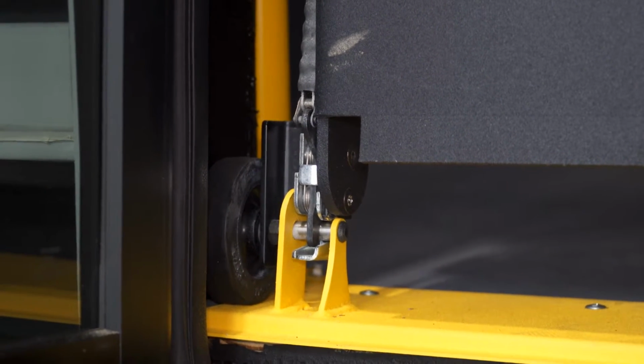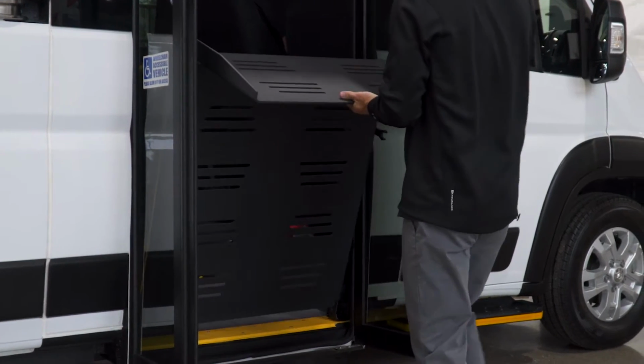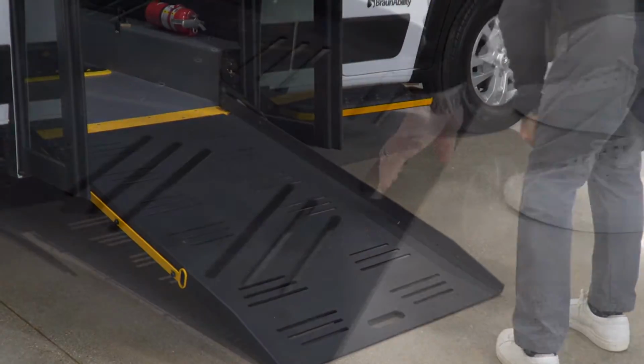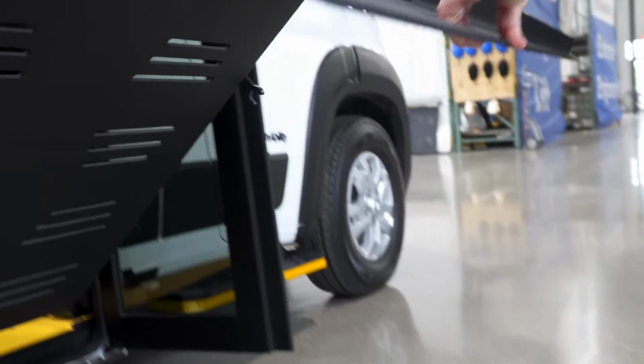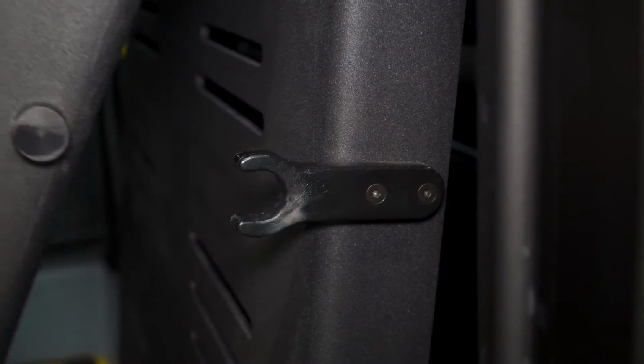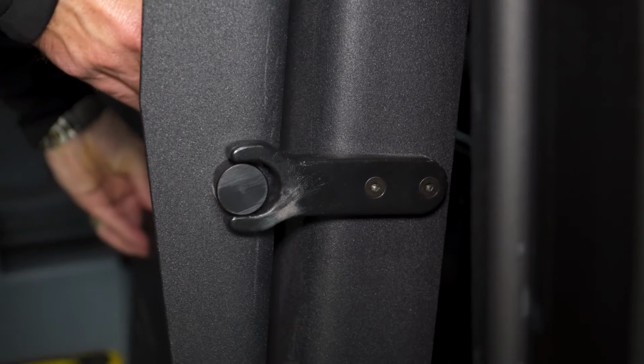Carefully deploy the ramp into position number 3 using the handhold. Carefully stow the ramp into position number 2 using the handhold. Do not leave the ramp in position number 2 if your vehicle is equipped with bus doors.